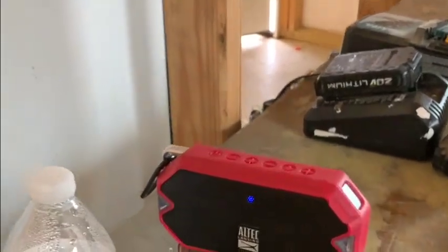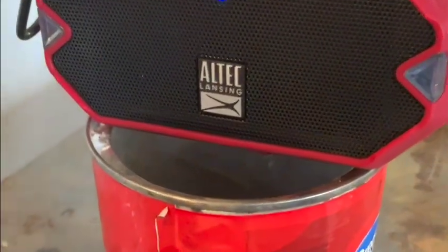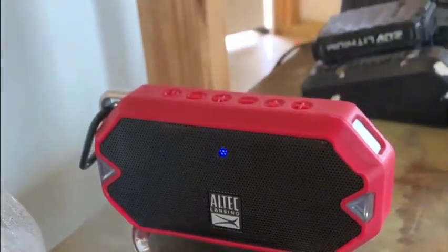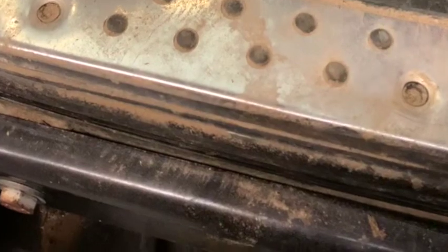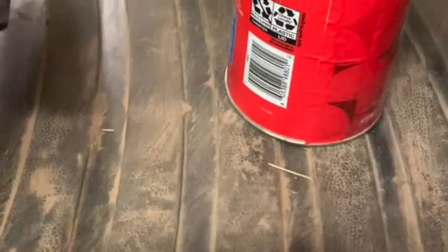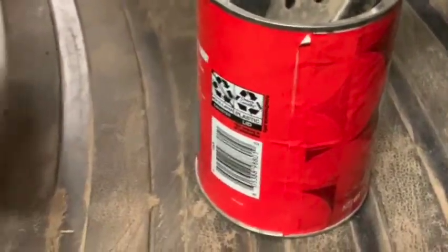We got to have our tunes going. Well, there's my little Bluetooth speaker, and I'm using my phone to video with, so you can't hear the tunes. So this thing is quite the project. We have taken this off so we can fold back the rubber mat. Oh, you gotta have your bucket you put all your screws in. But let's see if I can raise this up here and show you.